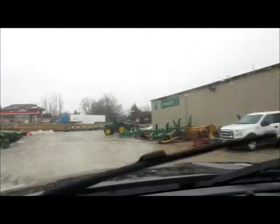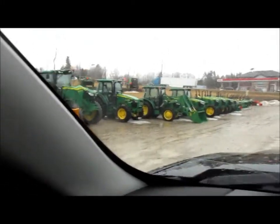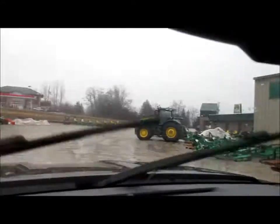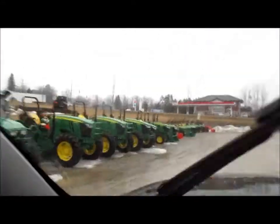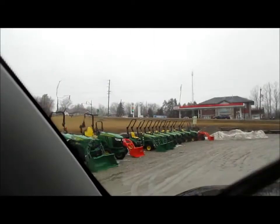But yeah, we got our order placed for the trailer there. Ooh, 7930, that's a nice tractor. That's a nice tractor. These compact tractors are pretty popular now too. It's still raining out here, I'm sure you guys can tell.